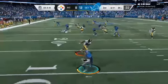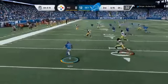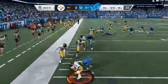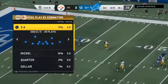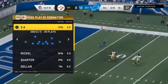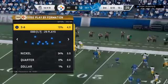On the return, here's Agnew. A big kick that time, 52 yards. And the Lions are going to take over with a long field ahead and a first and 10.